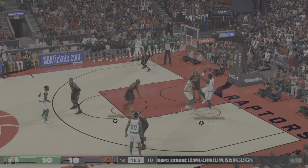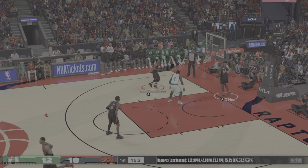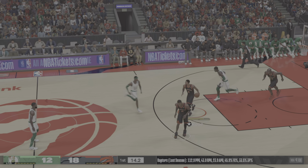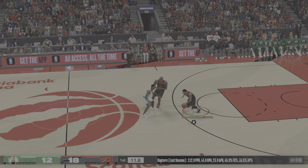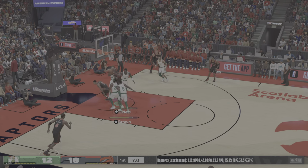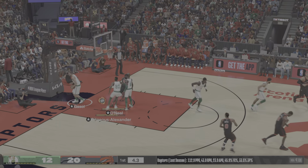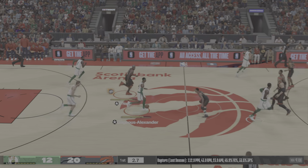Tatum. Here's Olajuwon. His shot is good. Scores his third basket in six tries. Shooting 50%. Love the selflessness. Tatum willing to give it up whenever he sees an open teammate. Olajuwon with the block. 2 points. That one goes. McGrady's got 6 points.